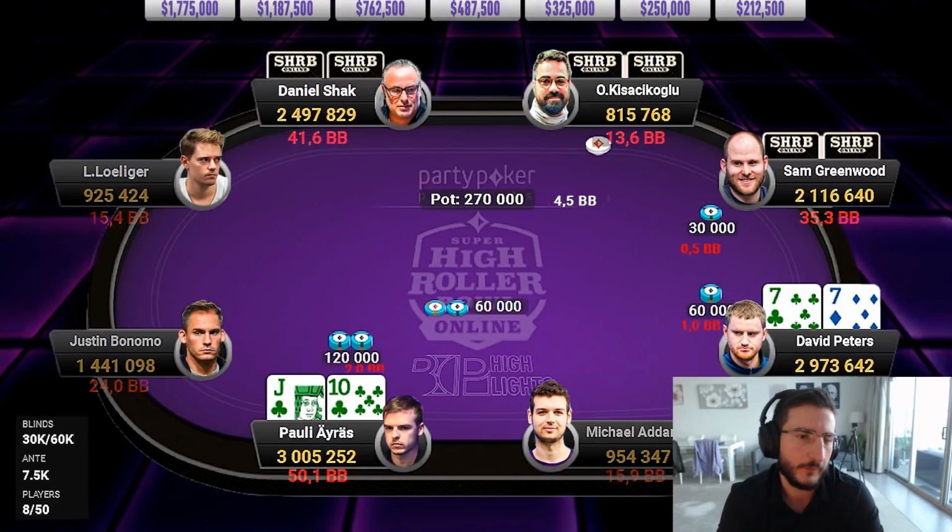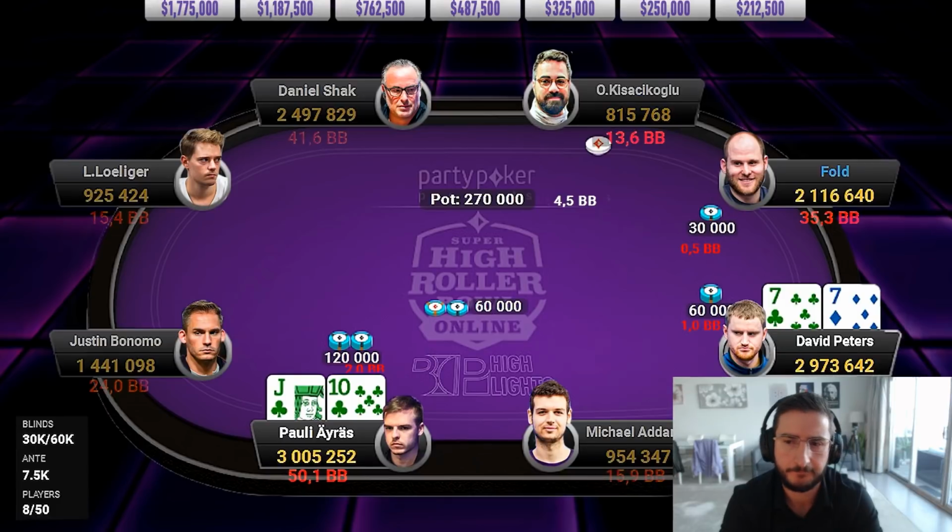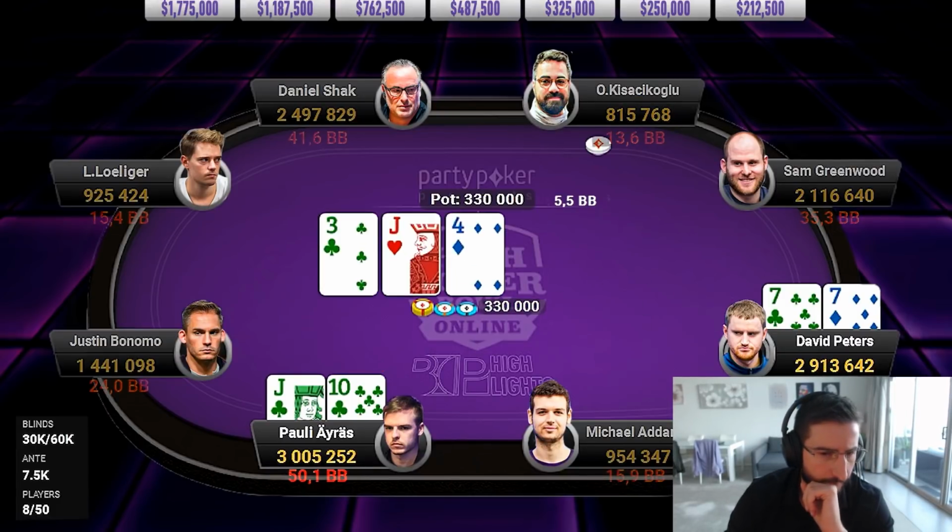I've just realized we don't have cards face up for the other players. It's just the heads up players. Interesting. Is this too loud as well, the sound still?